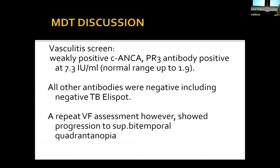ESR was raised, his cANCA came out positive, and the rest of the work, including serum ACE levels and TB spot, was negative. Just to be clear, his ethnicity was South Asian, Indian origin basically. In the interim, his visual symptoms got progressive, and a repeat visual field assessment showed that it had progressed to superior bitemporal quadrantanopia.